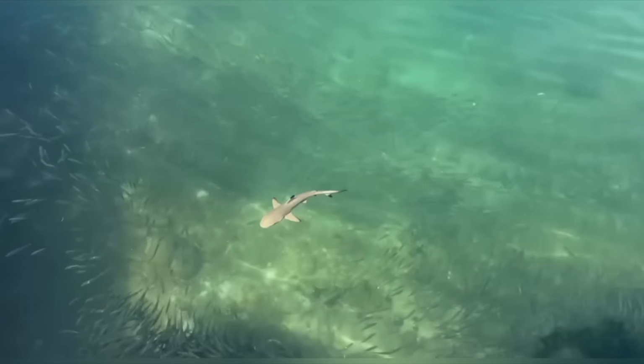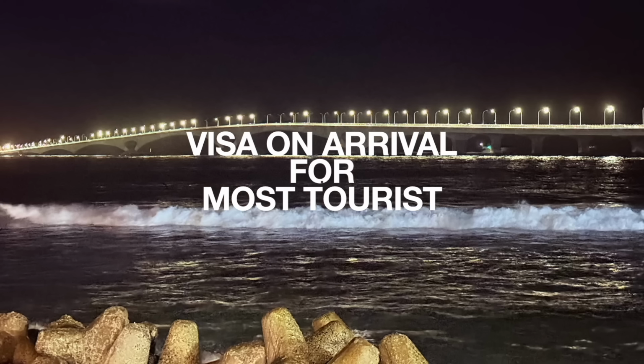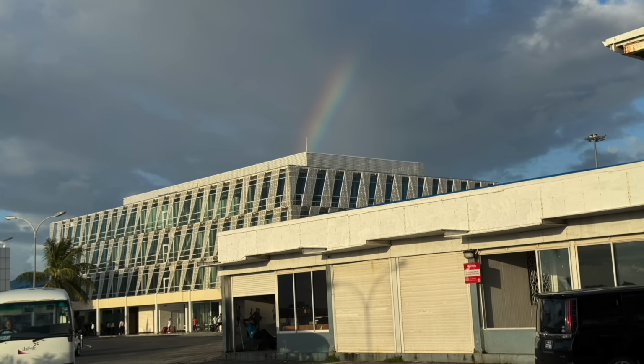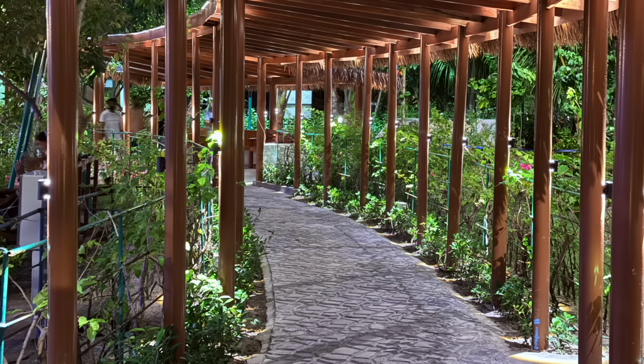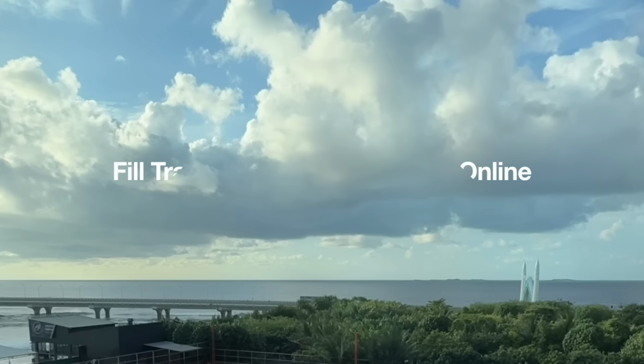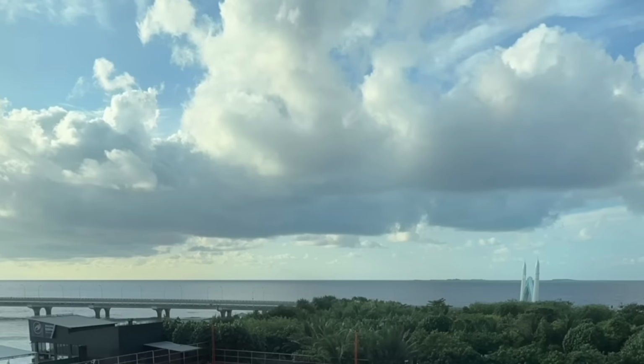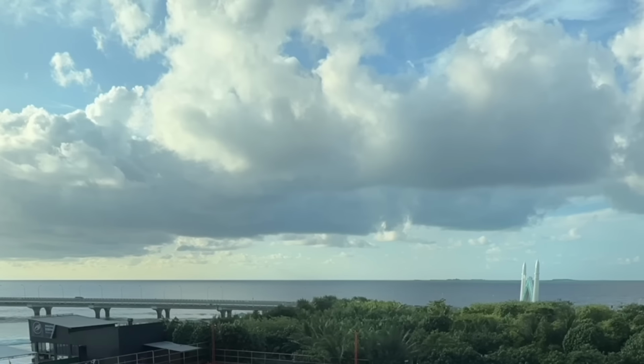When you arrive in Malé, you'll get a tourist visa on arrival, as it's usually granted for all nationalities on arrival to the Maldives. But before you come, you'll need to fill out a traveler declaration form online. You can do that up to 96 hours before you arrive.